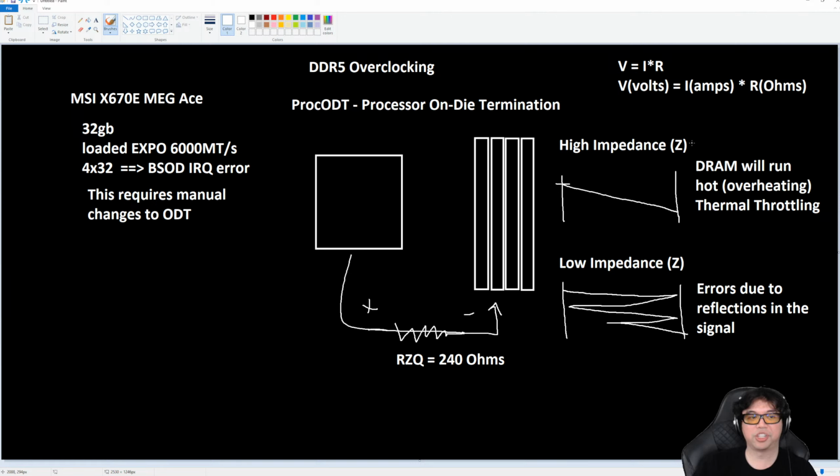So this whole section might end up becoming its own video, because there's not a lot of content on the internet talking about this. Just straight up, I think there's probably one video on the internet talking about impedance.